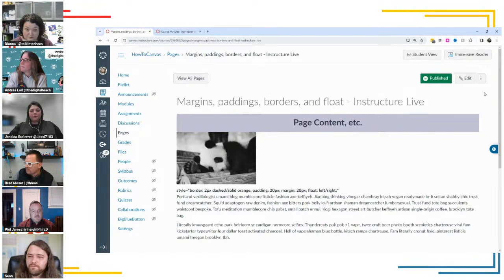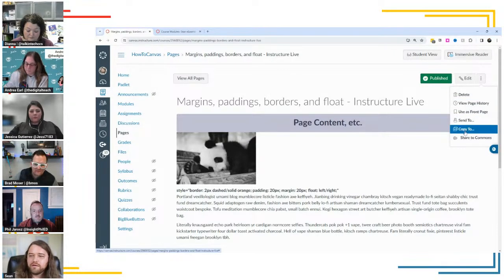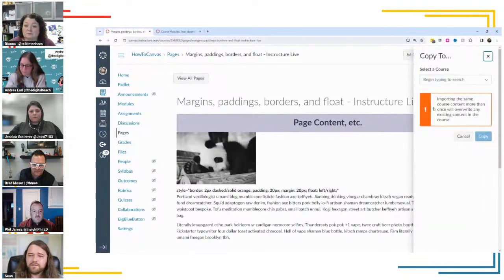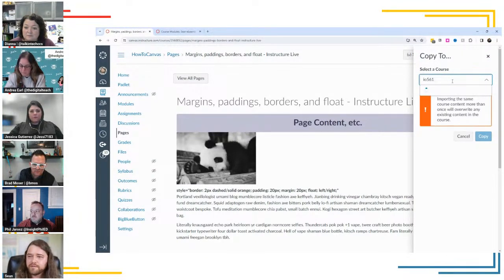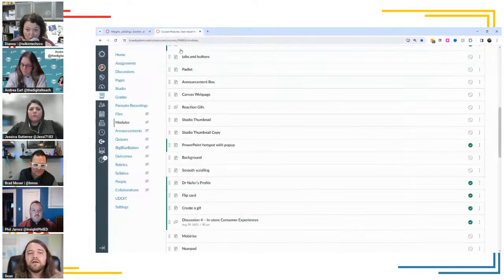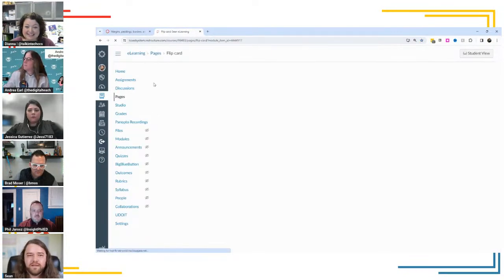So a couple of things that you can do: in the kebab icon over here, you can click on copy to and start typing out your course. And so if I were to say, maybe it's IO, I don't have IO 5. Oh, this is my, I'm going to hop into my actual institution here, because that was my Free for Canvas account that I was in.